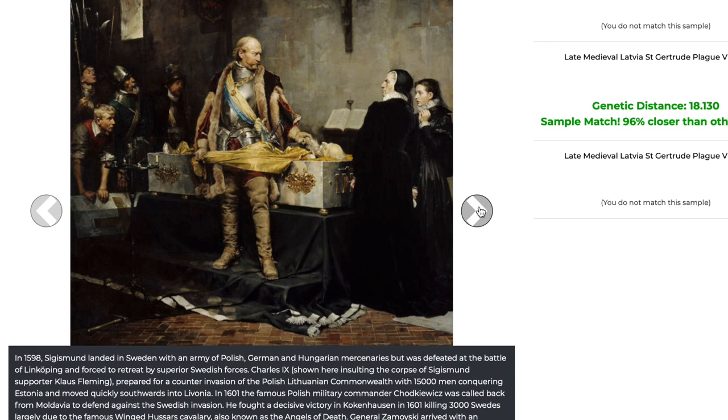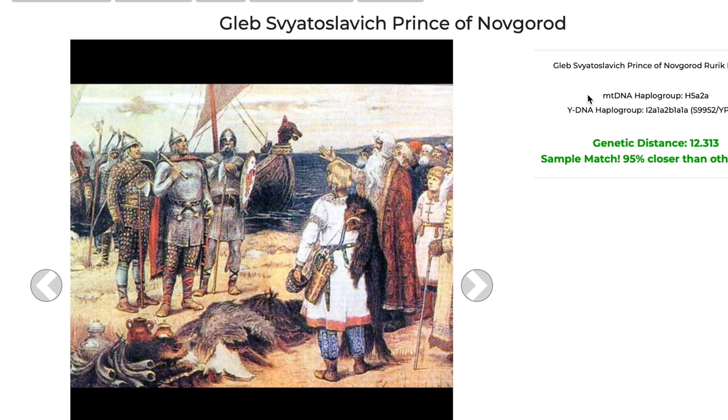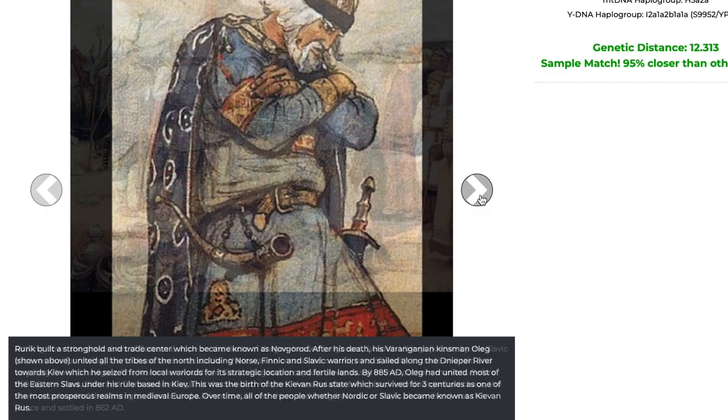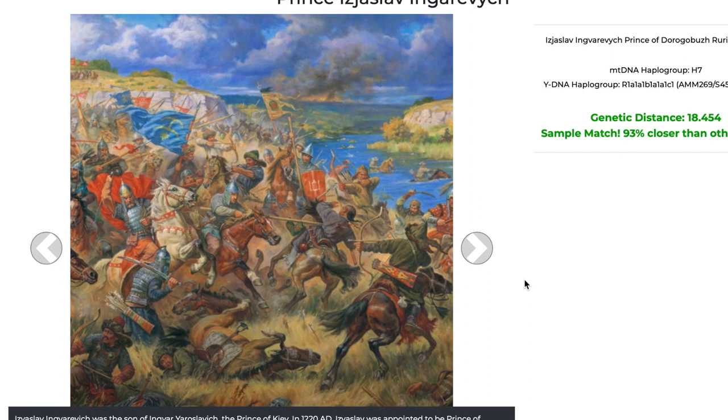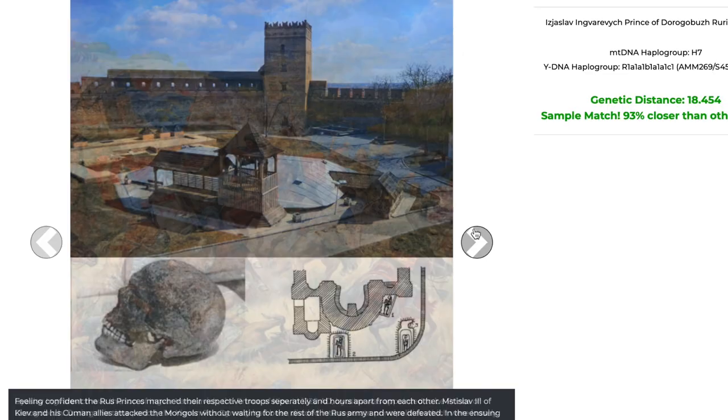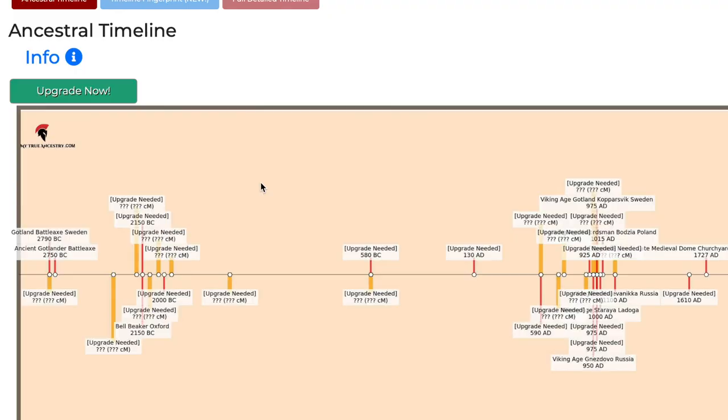And the further you go into these tiers and pay, you get to see more individualized data linked to specific people whose ancient DNA has been run into this system. So you get to find more and more. And the thing that I really liked seeing in this data was the ancestral timeline piece.